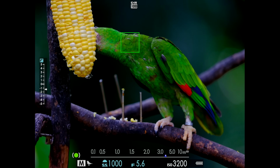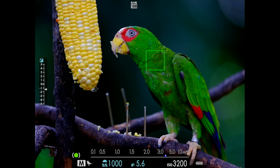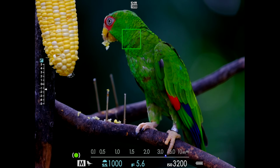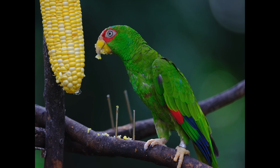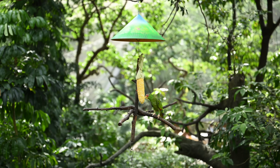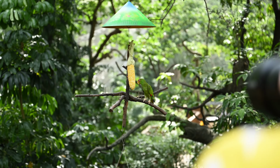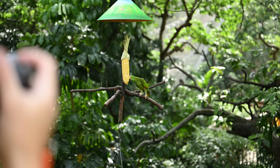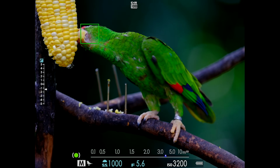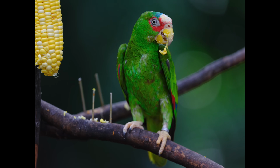So my finger is on focus the whole time, and it's still showing me green, but it fluctuates between his body, his head, occasionally his eye, but it's just not staying with him. And I gotta say, I don't know. Well, we'll look at the files. They may be the determining factor, but the performance is kind of, yes, you can do it, but I don't know if you should.